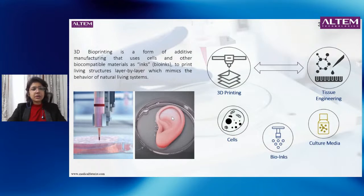Now, what is 3D bioprinting? It is a form of additive manufacturing. This uses cells and other biocompatible materials as inks to print living structures. So you are trying to create something in a layer by layer fashion in order to mimic the behavior of natural living systems. So 3D printing, tissue engineering I mentioned very lightly, and 3D printing I've also mentioned how it uses a specific idea.